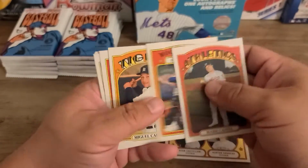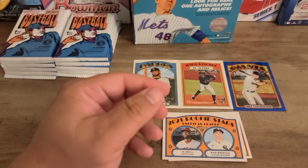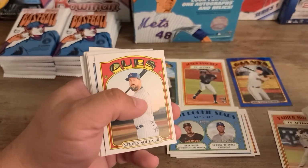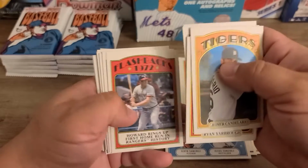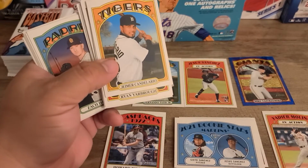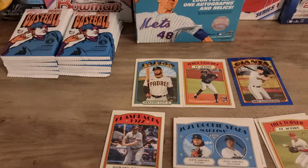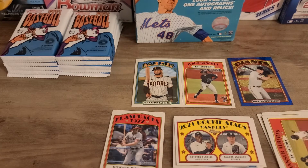Unless I can stack up these rookie cards down here. I think you get about one in each pack, it seems like. Plus, you have these in action cards. Plus, there's little hidden cards, I guess you could say. I don't want to say that they're hidden, but there's little tricks that they put in here, and you might not know that you've got one because it's just a different color or something.